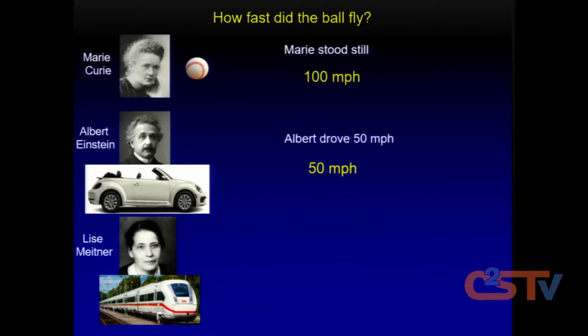So you see, he drove with 50 miles per hour, and he said the ball flew 50 miles from my perspective. And if you add these two things up, you get 100 miles that Marie actually threw the ball with. And now we asked Lisa Meitner, and she said, well, I was on the train, and the train was going 100 miles per hour, and from my point of view, the ball was completely stationary, so it didn't move at all. And again, if you add up Lisa's speed, 100 miles, plus what she thinks how fast the ball actually flew, which is 0, you again get the 100 that we had up here.